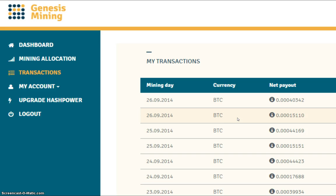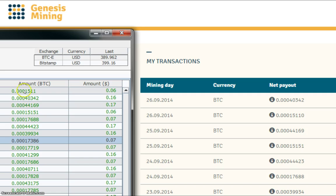As always, I'll bring up my wallet so you can just check. So here we go, the 0.01511. The reason why it's a bit short is because it doesn't add the 0 on the end, so on here it does, so there you go, so that matches. And then the 40,342 over there.